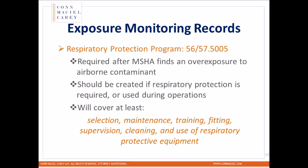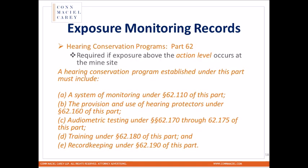So if we are not looking at these, because we haven't been cited yet, but we require individuals to wear respiratory protection on site, we need to be considering creating a respiratory protection program. MSHA is obviously going to conduct their health sampling each year, and this is an area that we are seeing a bit more attention on.